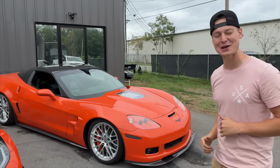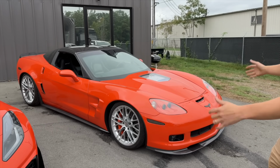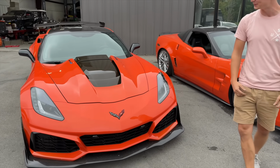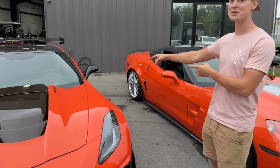And there you have it, guys. The C6 ZR1 is officially finished up. We just got done with our interior. It's looking absolutely amazing. And just having it outside here finished up is such a good feeling, especially next to the C7 ZR1, dude. Which one would you take? The C6? Maybe the C7 on like a weekend. The C6 on a race day. Oh, dude, I mean, they're both perfect.